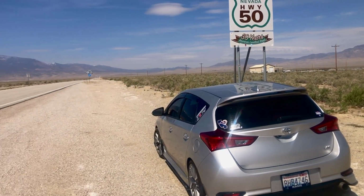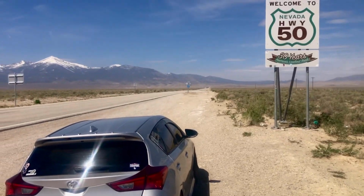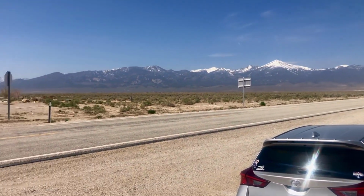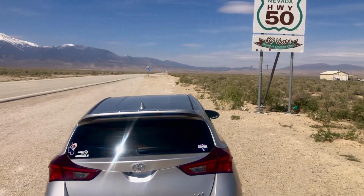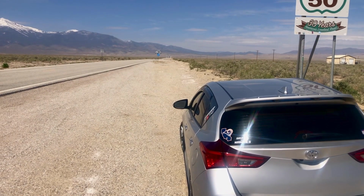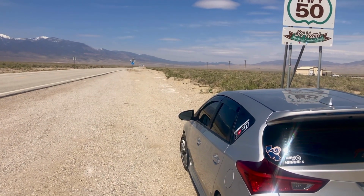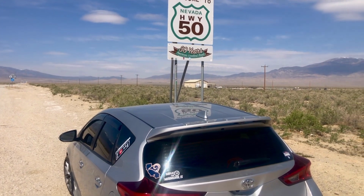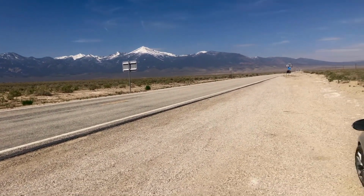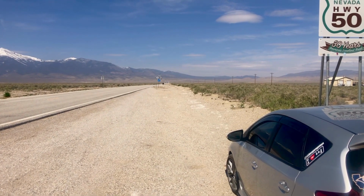So I will be driving Highway 50 from east to west, crossing through the state today, and we'll see what kind of interesting things we can find along the way. There's a lot. I can't remember how many mountain passes we go over. Highway 50 has got a lot of them, and I will try to stop and take a picture of every one at the top of the pass. So I don't expect to see a lot of traffic on this drive. Let's hit the road.